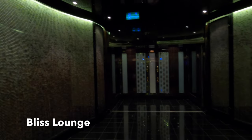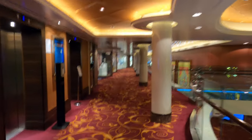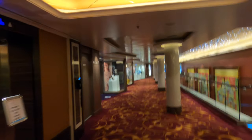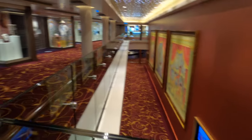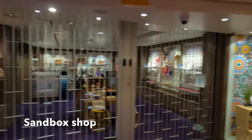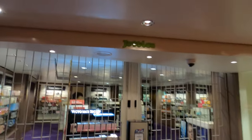Deck 7, Bliss Lounge, which is closed at the moment. Very cool looking in. I'm up really early, so I think everything's going to be closed, but it'll give you some idea. Cool walkway. Shows the lower deck. There's Tradewinds. This is called Sandbox. Jetties.